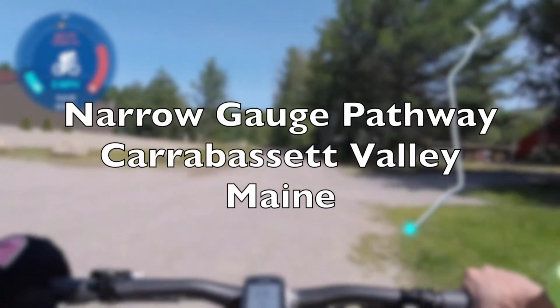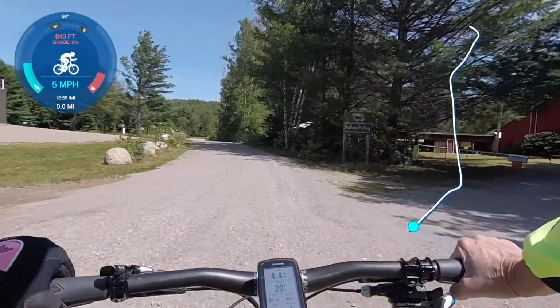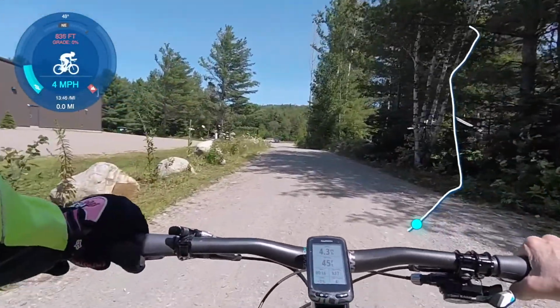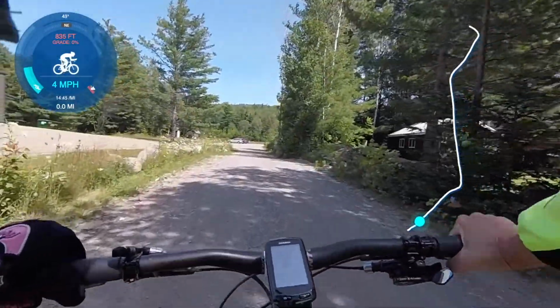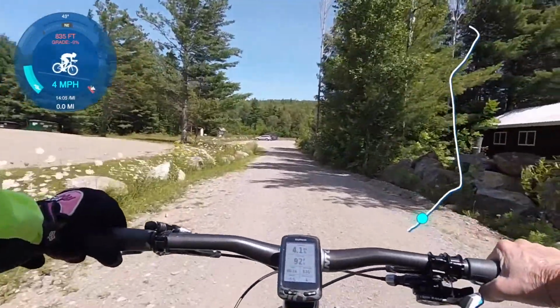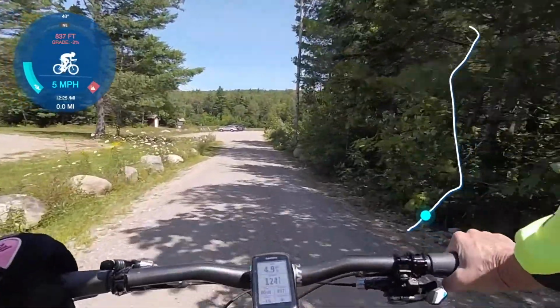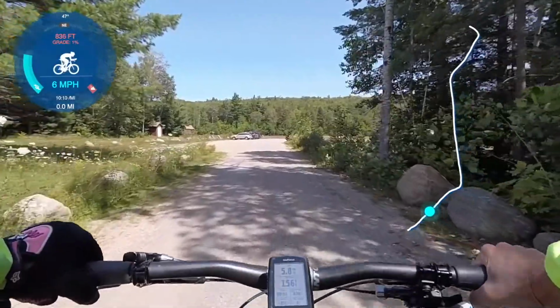This video will give you a visualization of the narrow gauge pathway, which is a non-motorized multi-use trail in Carrabassett Valley, Maine. Throughout the video, in the upper left-hand corner of the screen, you will see the mileage marks and grade of the trail. I am starting at the southern end of the trail off Route 27 behind the Sugar Bowl restaurant at the airport trailhead.